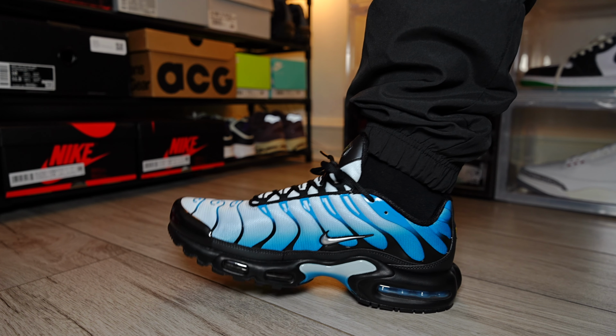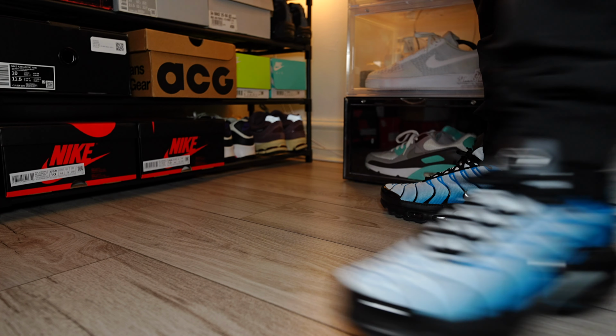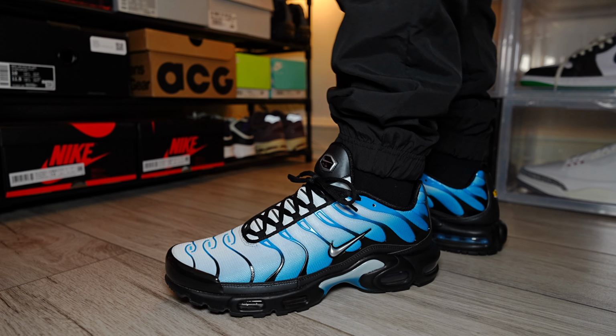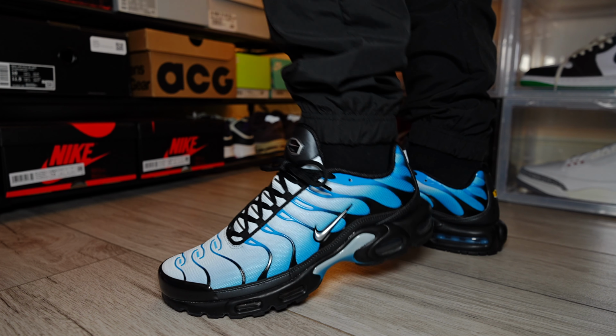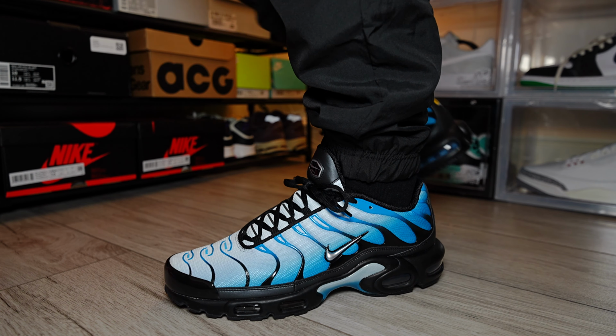But of course, if you're thinking about getting these, the sizing might be on your mind. Now normally with a TN, they do fit pretty snug anyway, very similar to the 97. And I'm more on the narrower side, and going true to size with an Air Max Plus is cutting it too fine. So a half a size up for me was just right. I guess if you are a wide footer though, you might need to go a full size up. But whatever TN sizing you normally go with, or the Air Max 97, I would go with just that.